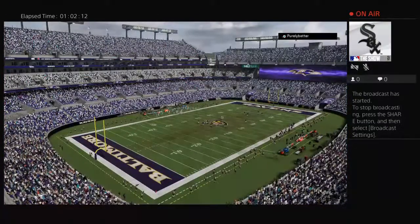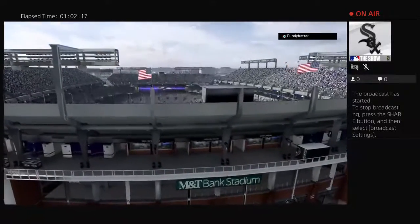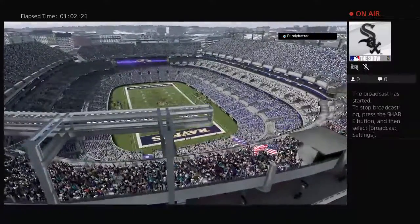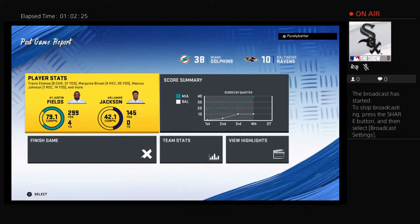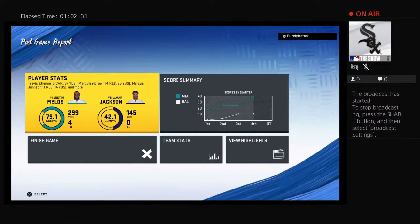So for Miami, they remain as hot as anyone, 6-0 now through the first month and a half. And they will head back home next week. Meanwhile, for the Ravens, things aren't looking good. It'll be an 0-5 start. And they'll try to turn things around next week as they have a matchup in Cincinnati against the Bengals.